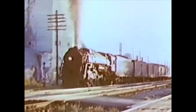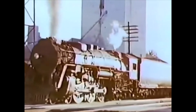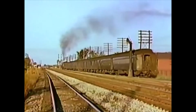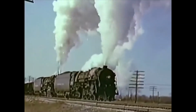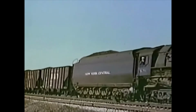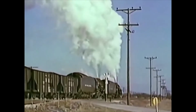The engine was designed for 275 pounds boiler pressure, but this was so high it actually bent the side rods, and pressure had to be reduced to 265. A number of design changes, bigger combustion chambers and so forth, added up to an engine with a smaller boiler, one which used 15% less coal and water, yet an engine with a 20% increase in horsepower.